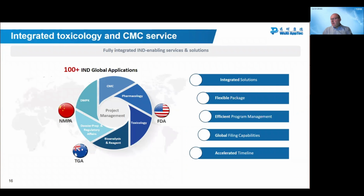Of course, this has been a rapid snapshot of discovery enabling capabilities, and I'd like to briefly finish by mentioning that these technologies are backed up by a comprehensive toxicology and manufacturing platform. This platform is integrated to provide IND enabling packages to all the major authorities and backed up by a strong track record of performance, quality, and timeliness.